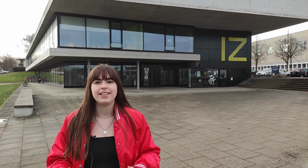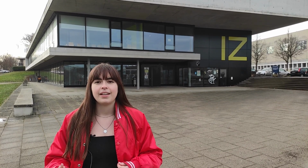Welcome at the location which is your place to go for everything related to international affairs at the University of Stuttgart, the International Office. You can barely miss the building on the campus in Vaihingen with the big yellow letters, which stand for Internationales Zentrum.